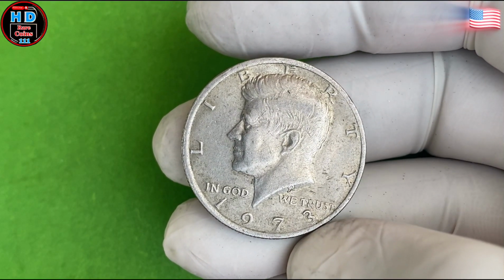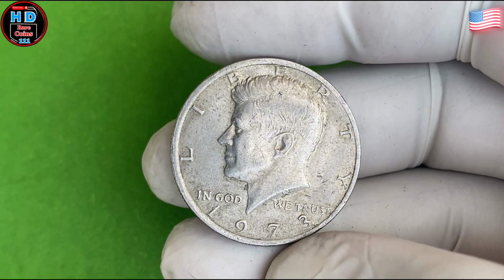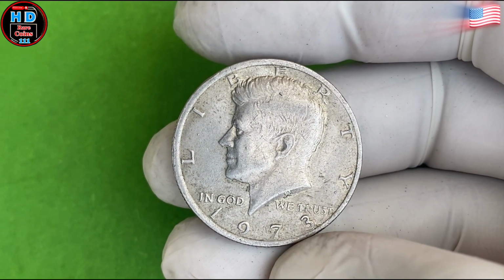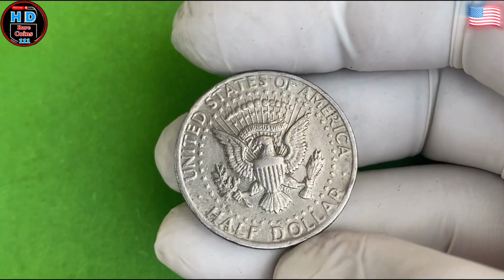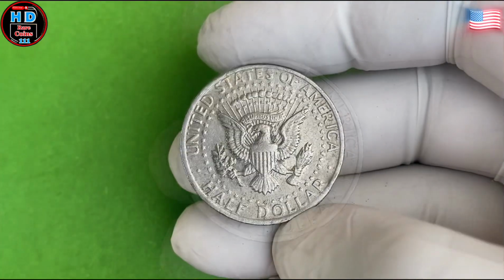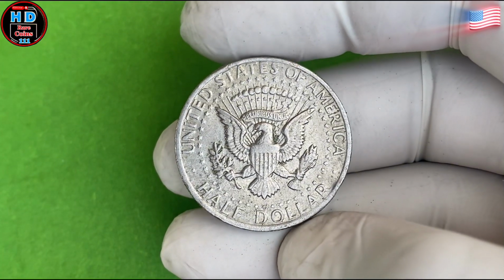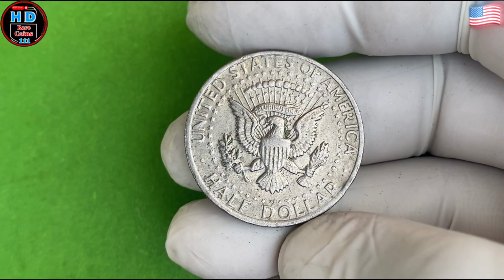One of the key factors that can increase the value of the 1973 Kennedy half-dollar is the presence of minting errors. Just like with other years in the Kennedy half-dollar series, the 1973 coins were occasionally produced with mistakes. Some coins may have been struck with double dies, off-center strikes, or even missing details. These types of errors are what make certain coins so valuable.